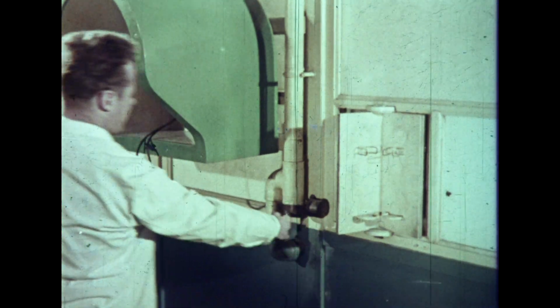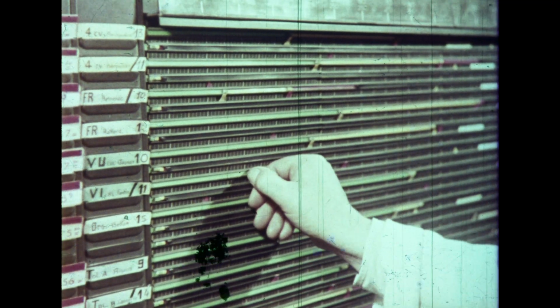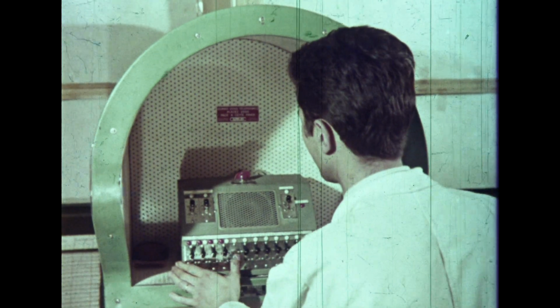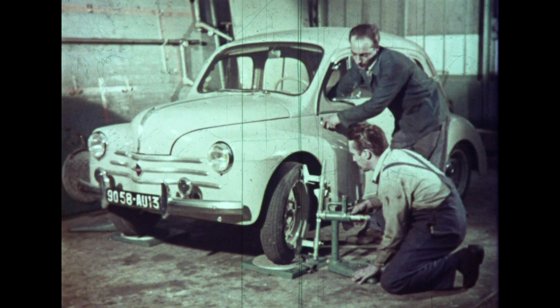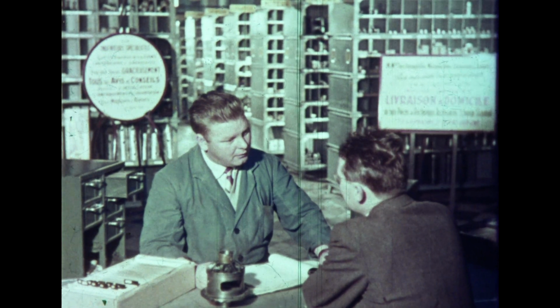The repair order is sent by pneumatic tube to a center where details are recorded on a general planning board. The order, once filed, is transmitted by phone to the workshop. In a matter of minutes, the work is begun. In the spare parts department nearby, customers are being attended to as in a large store.